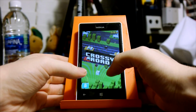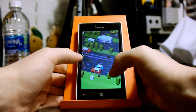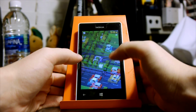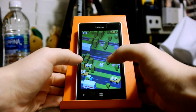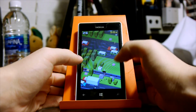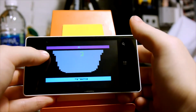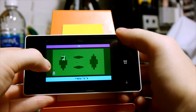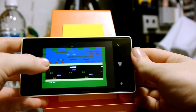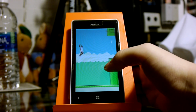I love the Xbox integration with Windows Phone because you can unlock achievements and all kinds of awesome stuff, and since I love Xbox, I find that really cool. For example, Crossy Road performs excellent, and you can get achievements, and that ties to your Xbox account, which I find to be so cool. You can even install this free Atari emulator and you can play 7800 games, 2600 games. You can play games like Frogger, E.T., all that stuff for free, and it performs excellent on the phone.